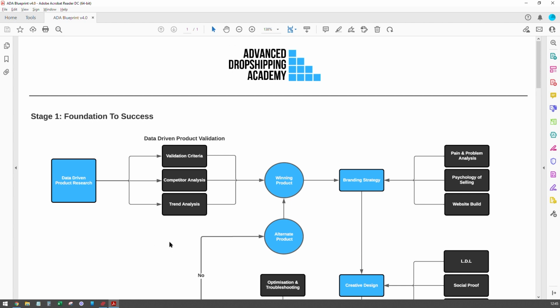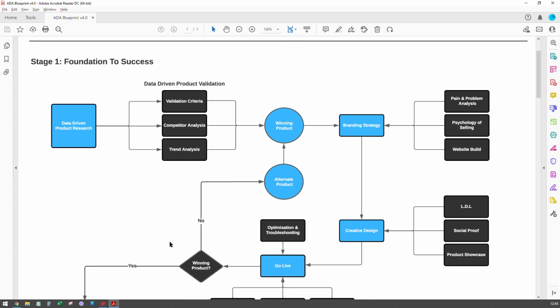So the first stage of this process is what we call the foundation to success. It's about laying that groundwork and getting everything set up the right way, making sure we have the right products, we have the right brand in place, and basically just building that foundation. We want to have a strong foundation to build the rest of the business off.